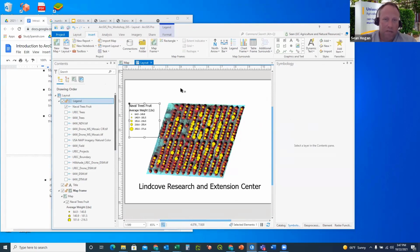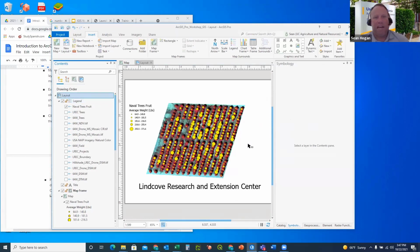So here we go. And then if I click off, or if I click on layout view, you can see that you have a nice legend there. Good. So now it's coming together pretty nicely. We got an intuitive, clear legend of what the weight of the fruit yield is. We have the title for it.